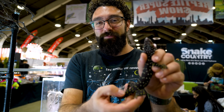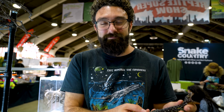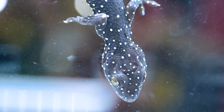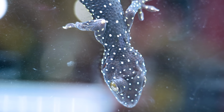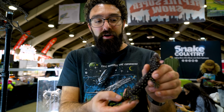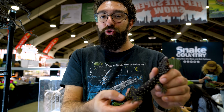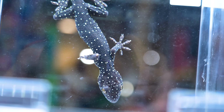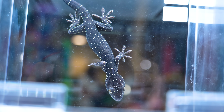So you are one of the lucky people that finally have these things. I remember seeing these in like a magazine or maybe like a Facebook post, and I couldn't even believe that they were real. They're really amazing animals. The care is just like a tokay gecko. They're just a little bit smaller. They seem to be able to take it a little cooler because they're from like caves. I personally haven't bred them yet, but hopefully we'll soon. Do they have a vocalization?